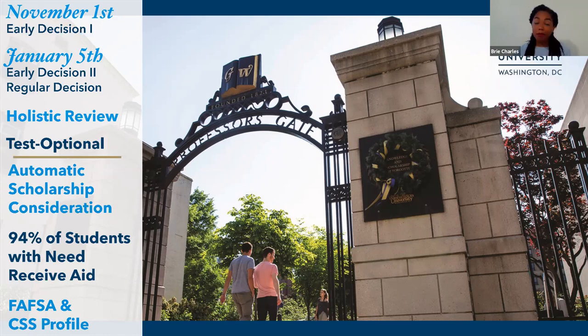This could be working a job. Maybe you are a caretaker for someone in your family. And so that's what you do. You go to school, you come home, and you take care of someone. Please let us know. We want to know what you've been doing when you haven't been in a high school classroom learning things. So use the activities sheet to let us know about these things.